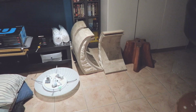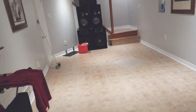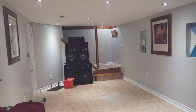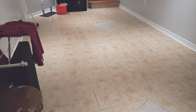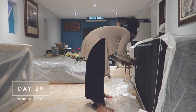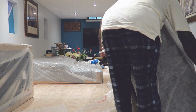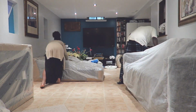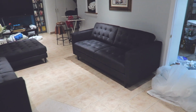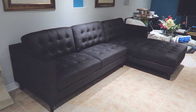These are the legs to the table that hopefully is gonna fit in between the couches. The basement looks huge like this. Holy, yeah. Can't wait. Furniture is coming tomorrow. This is a lot bigger than I thought. So the basement is pretty much complete.